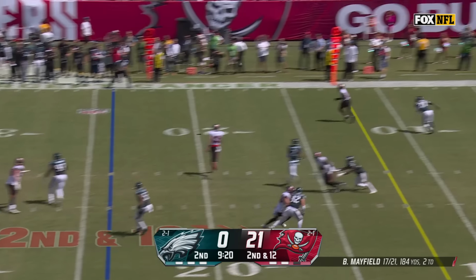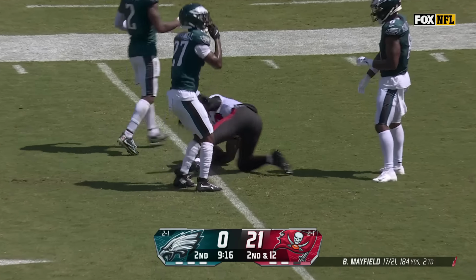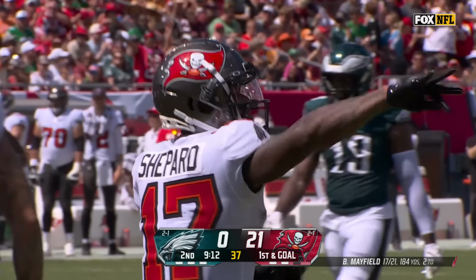Mayfield, not Evans. Pressure coming. Throws, has a completion out of the 10. It's caught. And it's Sterling Shepard, the ex-Giant. They got called up from the practice squad today. Back in action.